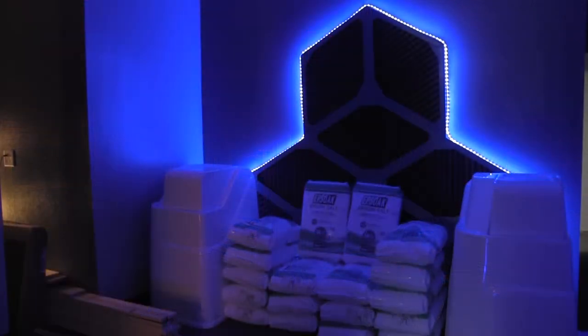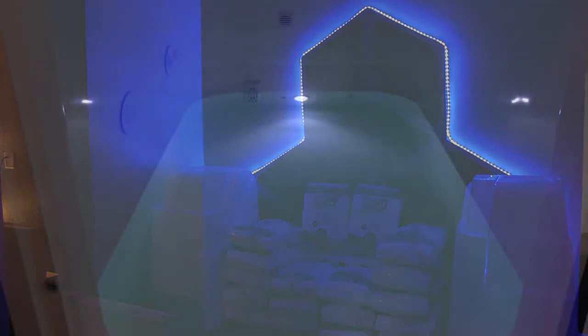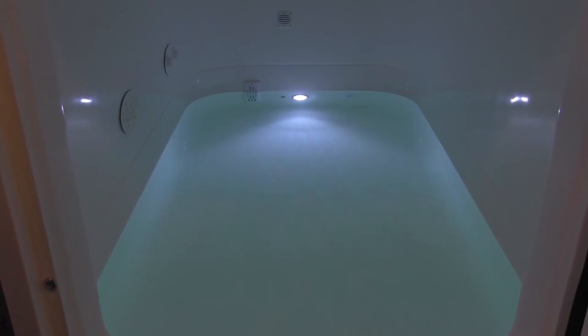First of all, here at Zero Gravity, we have two sensory deprivation tanks. Each tank has about 1,200 pounds of medical-grade Epsom salt infused in 300 gallons of water. So the big question we get with people all the time is, oh my gosh, 300 gallons of water, it's got to be deep. It's not. So the water's only 11 inches.